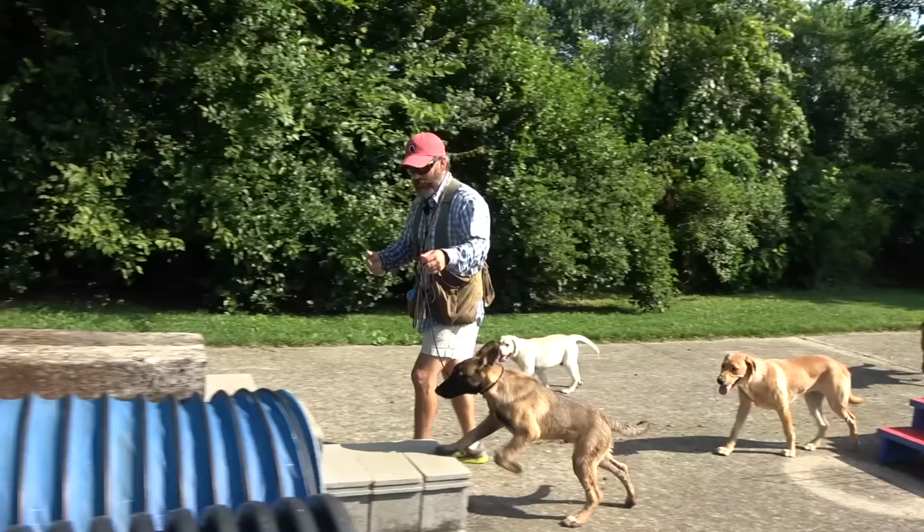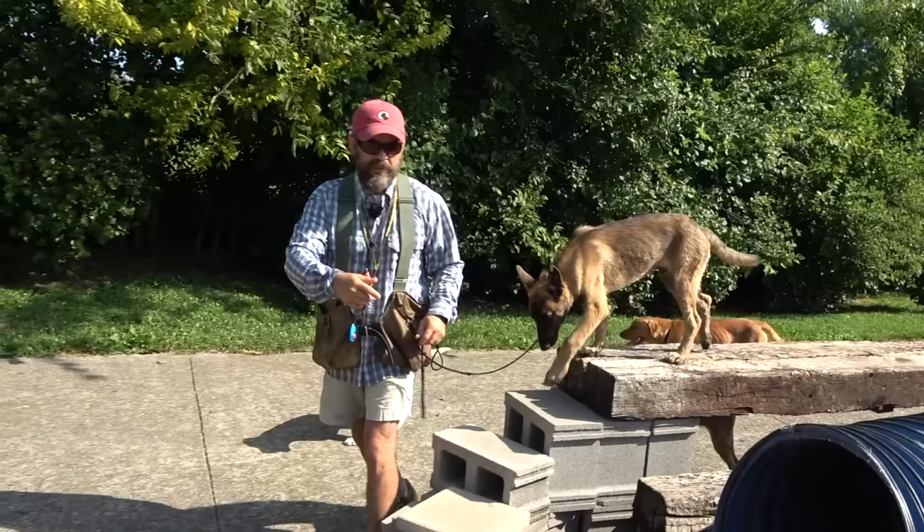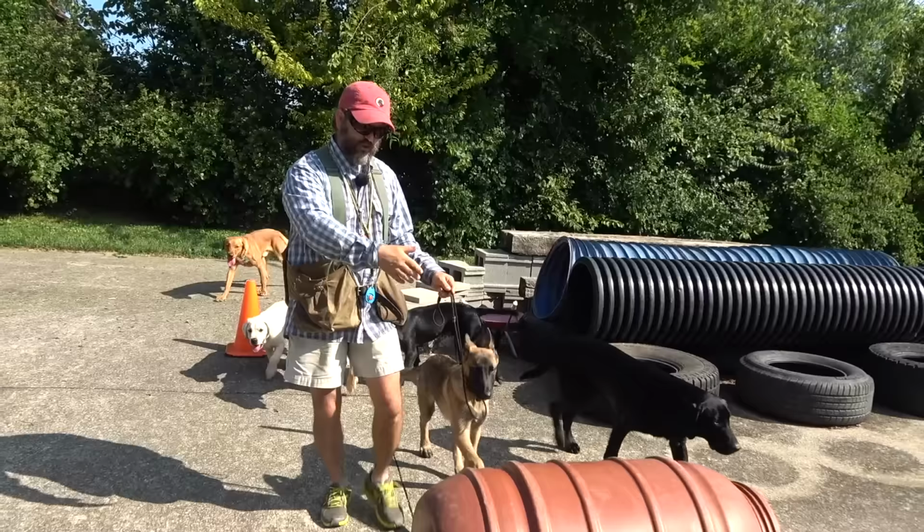I mean, other than the fact that these are herding dogs, like their pattern cognizance, their ability to do work, their overarching physical prowess as it relates to physical impediments, it's pretty similar to American labs, you know. So people are always surprised at that.